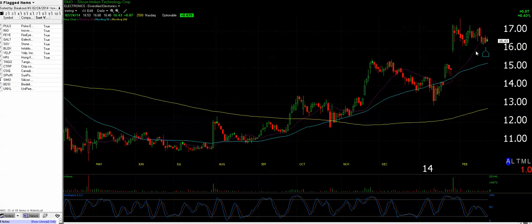Oftentimes, stocks on their daily chart can be stuck in a pattern for quite some time, but you need to start looking for clues beforehand that will tell you when it's ready to roll. Otherwise, you will catch it too late. By the time it breaks on the daily chart, you'll be in way late, and everybody else will already be starting to peel off their shares.